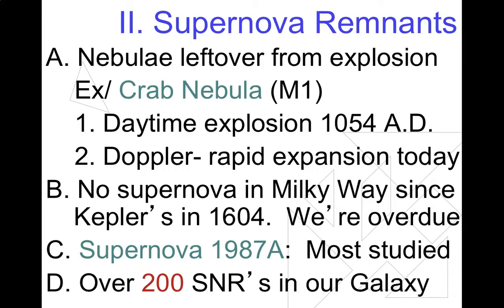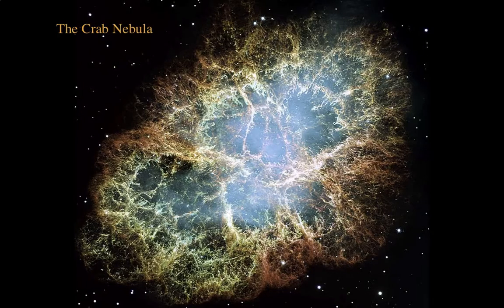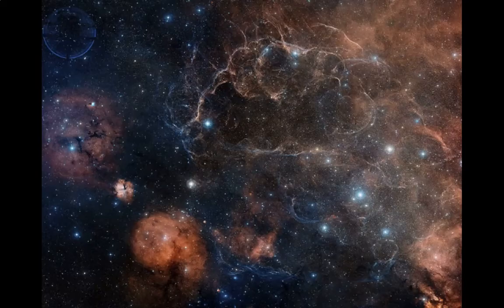Let's look at the most famous one and the most, I think, important one of all time. There it is, the Crab Nebula. I believe this is located in Taurus. And that's what it looks like right now, after 1,000 years of expanding. That's what the explosion looks like. And there's going to be something inside that nebula that's going to be very important in one of the upcoming sections.